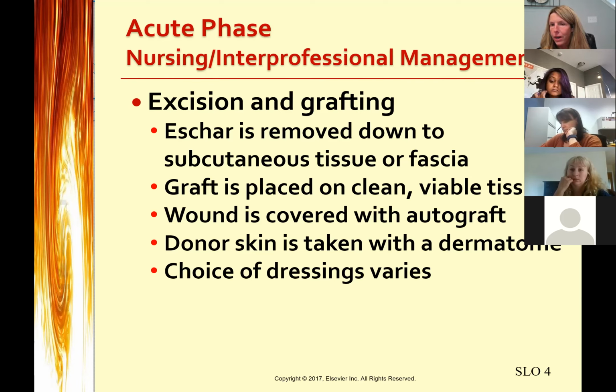The wound is covered with an autograft. This tissue can come from either the patient or from a donor. They have patients that are organ donors. They can actually donate their skin and they will be taking their skin off.